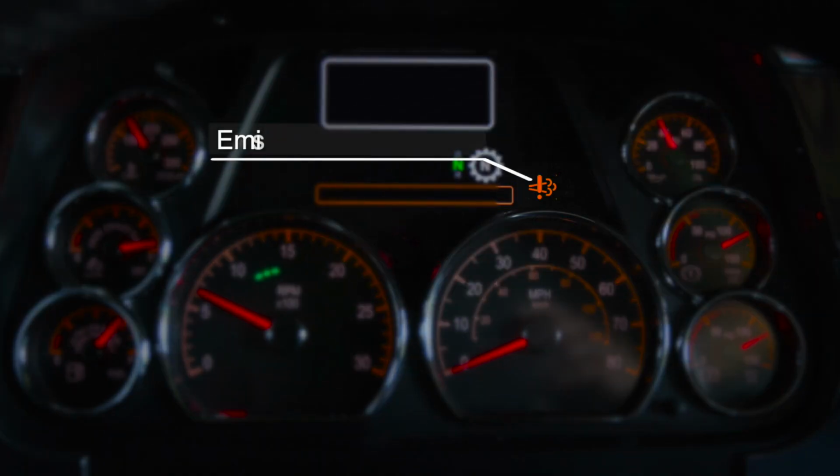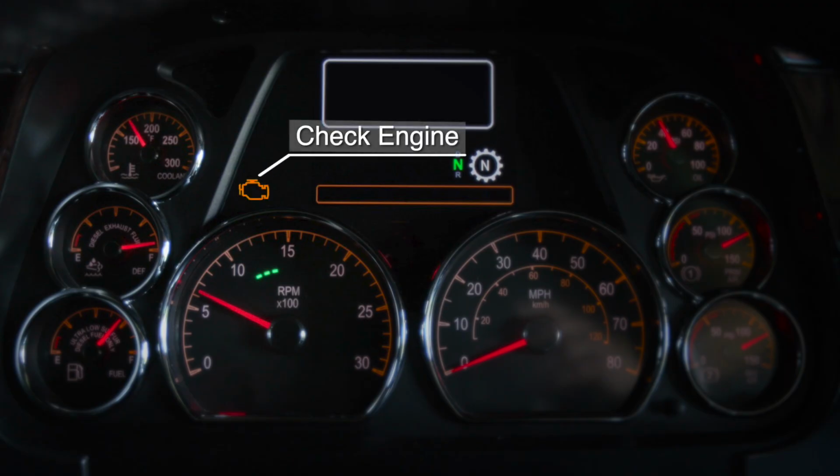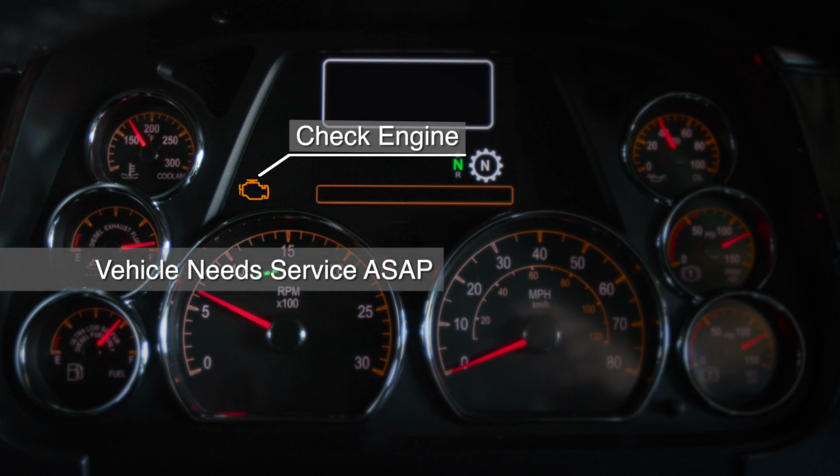The emissions malfunction indicator light illuminates when the emissions system requires attention. The vehicle can be safely driven but should be serviced as soon as possible. The check engine light illuminates when a non-emissions related problem exists, but the vehicle can still be safely driven. The vehicle should be serviced to correct the problem.